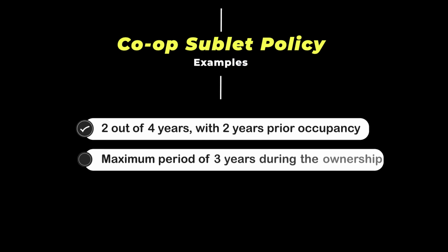There might be other variations of this type of sublet policy, such as 2 out of 5 years or 3 out of 5 years. You get the idea. Another type of sublet policy can be a maximum number of years, for example, 3 years during the life of your ownership. So it doesn't matter if you own your apartment for the next 3 years or 20 years. Once you sublet it for a total of 3 years, that's it. You no longer are allowed to sublet your apartment. So if you no longer want to live there, you either must keep it vacant or sell it.